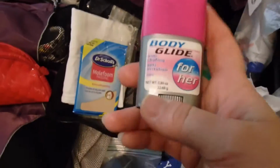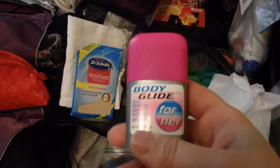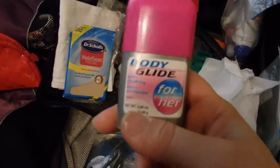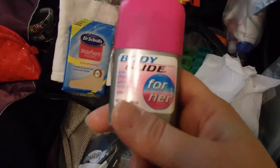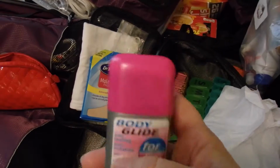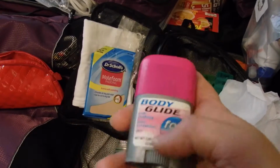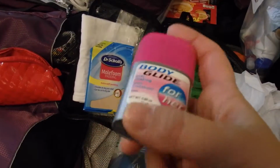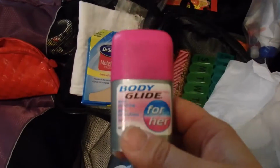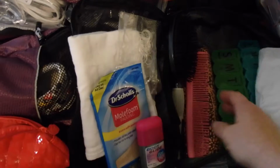This is, I talked about this in the packing video that I did with Beth and Rachel. Body Glide. We call it Chub Rub, and so I could not for the life of me think of the actual name of it, but it is Body Glide, and it's great. It's just a stick, basically looks like stick deodorant, but it works great. I highly recommend that.